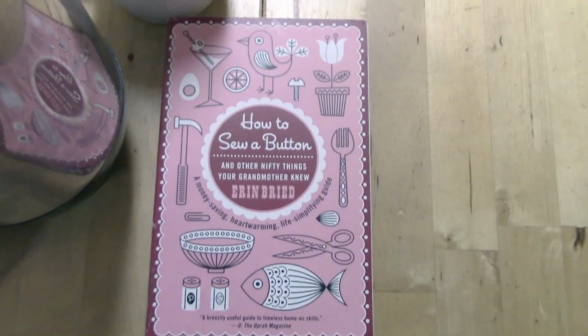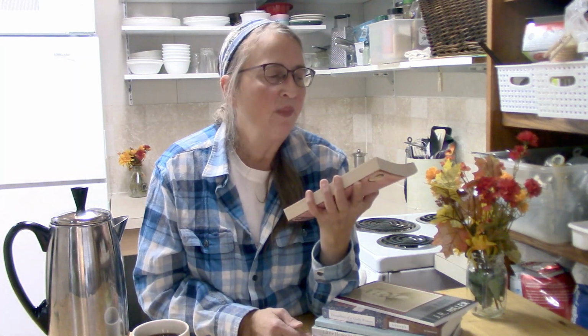This book kind of went along the same idea. It's a different author, but it was kind of the same idea. It is called How to Sew a Button and Other Nifty Things Your Grandmother Knew by Erin Bried. Bried? I'm not quite sure on the last name there. But anyway, I really like this book simply because in the beginning, she introduces you to 10 grandmothers, and she gives you their various stories of life and where they are right now.